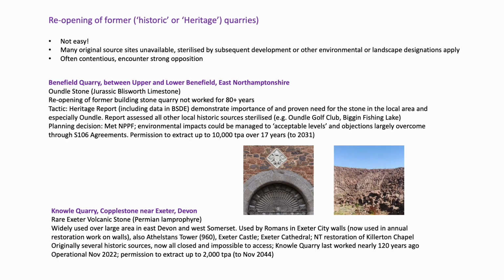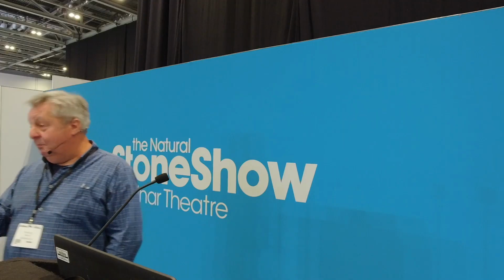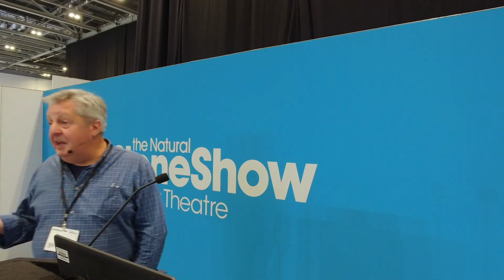So using some of the data that we actually were putting together at the time for the building stone database, we were able to compile a heritage report, basically, which was an analysis of how Oundle stone had been used in Oundle, which was the main recipient for this, where restoration work was being required. And there had been, to be honest, some shocking examples where other substitute stones have been used, even Portland stone, and that's not knocking Portland stone, I love it, but it was really inappropriate to use it in this context. So we actually did quite a significant analysis on the use of Oundle stone to demonstrate the need for it.